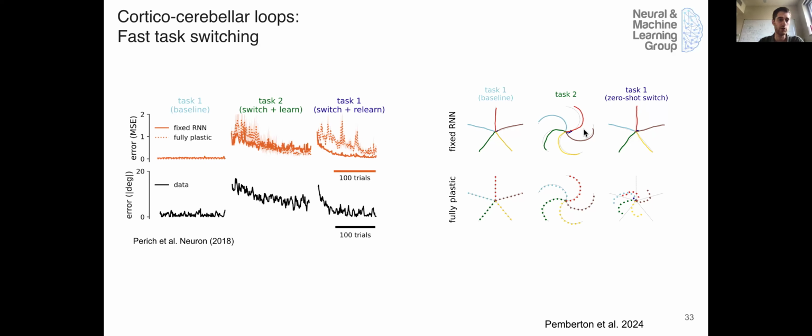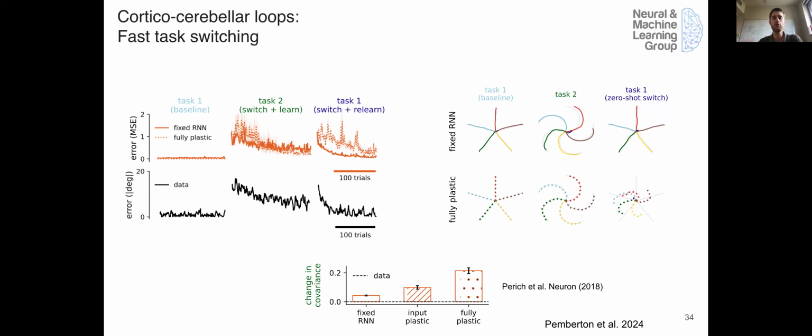So providing a solution for continual learning in the brain. Actually, this by itself seems to better explain data. In this paper, what they've shown is that when they do this switching, they find minimal changes in the covariance of the activity in the cortex. That's represented here by the dashed line, which is nearly 0, so there's minimal changes. And the model that can best explain that is indeed a model with a fixed RNN, this model here at the top. Whereas a model with a fully plastic RNN would change its own structure substantially as it learns a new task.